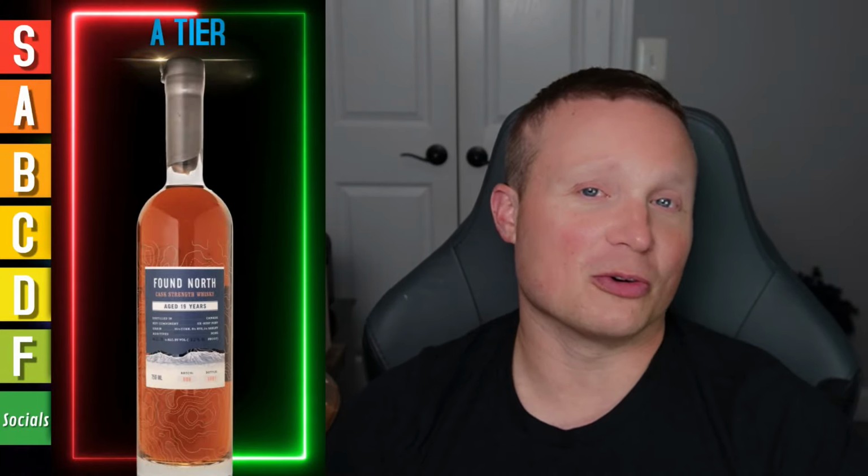It definitely has the wine notes in there, but for me, wine finished whiskeys are very hit or miss. Some are absolutely amazing, and some are complete garbage. This one's in that amazing category, and for me today, it's going to go on the A tier. It's got to. Absolutely has to. If I had anything that I would wish it had a little bit more of, would be viscosity. I wish maybe it lasted a little bit longer on the palate, but everything else about it is amazing.